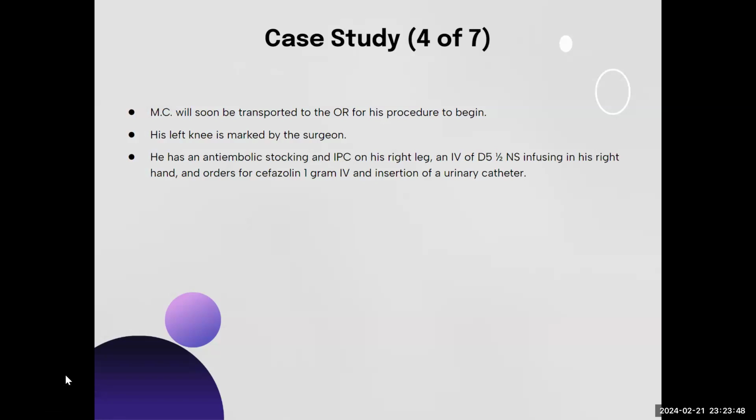And so our client's getting ready to go to the OR. The surgeon comes in and marks his left knee. He has an anti-embolic stocking on his right leg, an IV of D5.5 in the right hand. He's got orders for cefazolin and insertion of a urinary catheter.